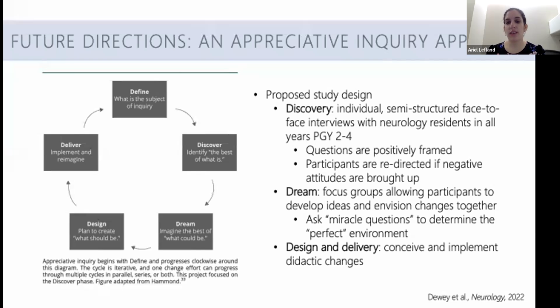And in general, residents found that lectures focused on clinical reasoning and clear applicable learning points were the most useful. To my knowledge, there are no studies examining this among neurology residents, and what residents value is central to the success of any didactic change. As part of my fellowship, I'll be pursuing a Master's of Medical Education and conducting a study using an appreciative inquiry approach to determine what residents value in their educational offerings, so that this knowledge can be used to develop and implement effective didactic techniques that mirror those values.